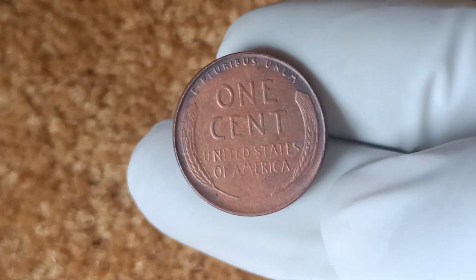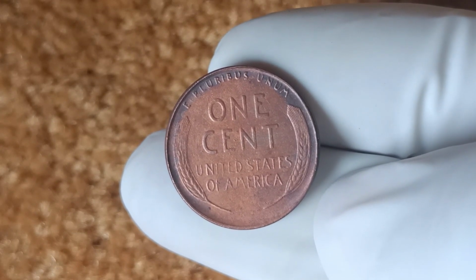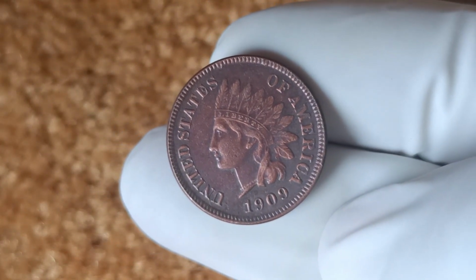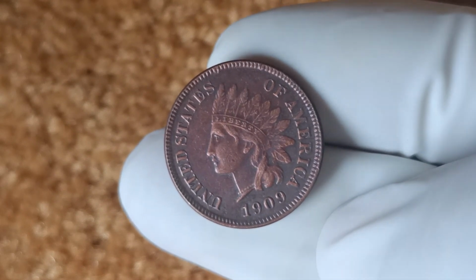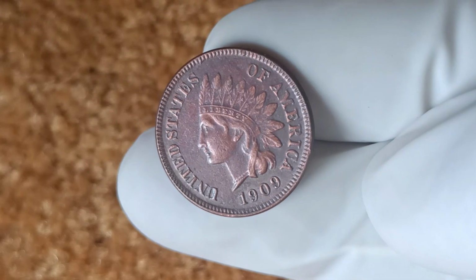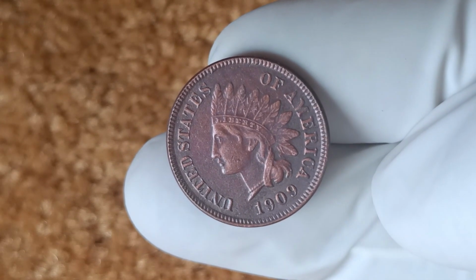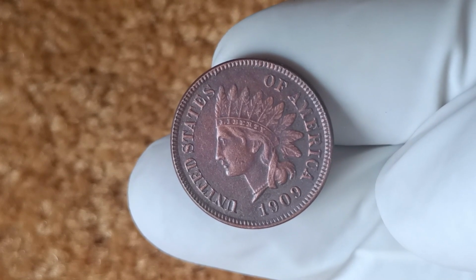In conclusion, the 1909 no mint mark Lincoln wheat penny is far more than just a copper coin. It is a historical milestone, a collector's prize, and a symbol of American legacy. Though its original face value was merely 1 cent, its value in today's numismatic market can reach $1,000 or more for top grade, fully red examples certified by professional grading services.